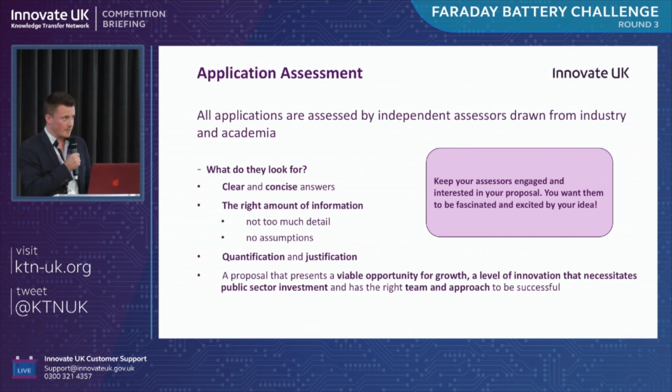In terms of what assessors are actually looking for, some key things include clarity with the appropriate amount of information and detail. Assessors don't want to be completely overloaded and bombarded with detail, but at the same time, they don't want to be left making guesses and assumptions as to what you're trying to say within your application or what you're actually trying to do within your project. So it's about finding the appropriate balance between those two.